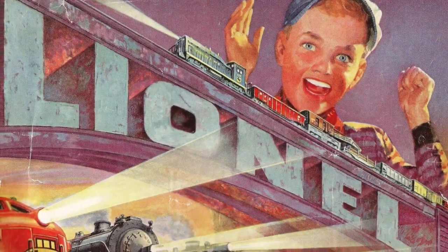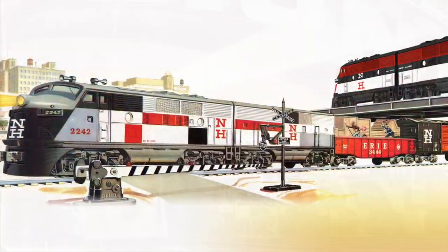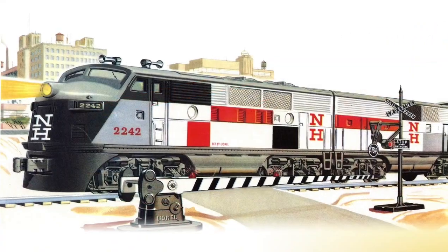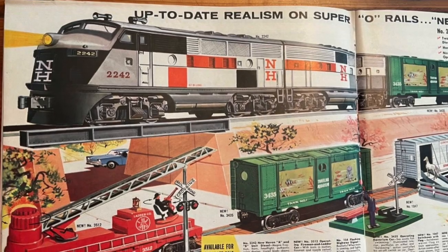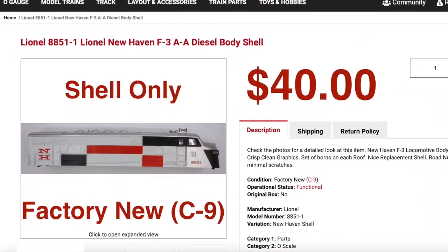When I was a kid, I always wanted a Lionel F3, and the bold graphics of the New Haven diesels were especially attractive, but they were a bit out of my family's budget. 50 years later, they're still expensive, but the shells alone are not, if you're a smart shopper.